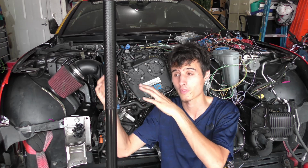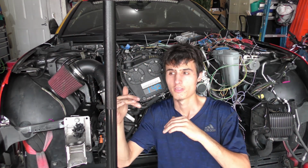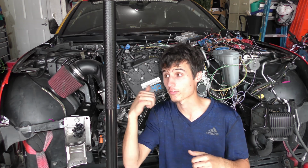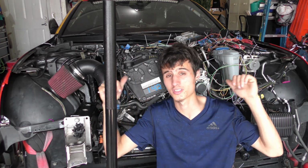Once I take it to a professional tuner like USP, maybe they could update the software with a bench flash and actually allow not only the transmission to engage after I put the flywheel in and the lever transmission shifter, it means that I'll be able to start the car and drive it after I fix some of these shorts in the system, as well as the battery. The battery is completely flat and I need a new battery.